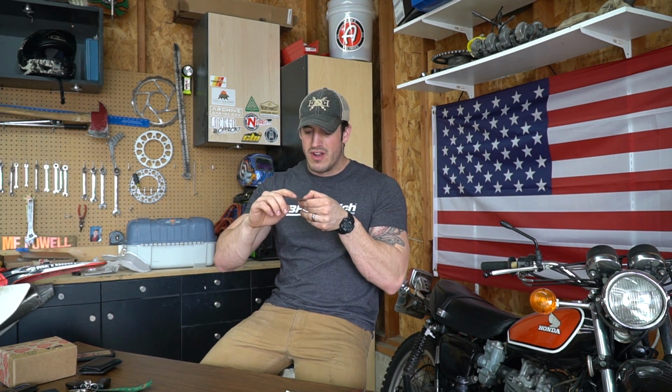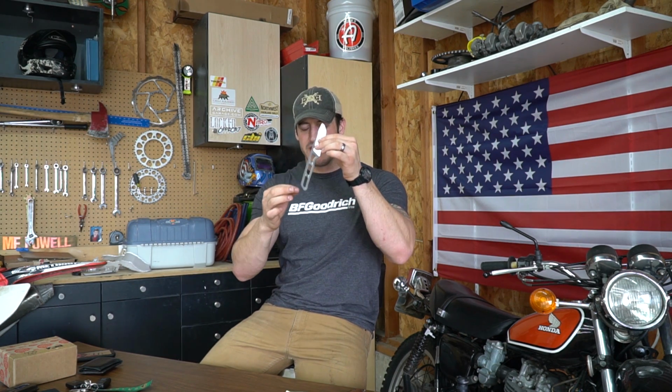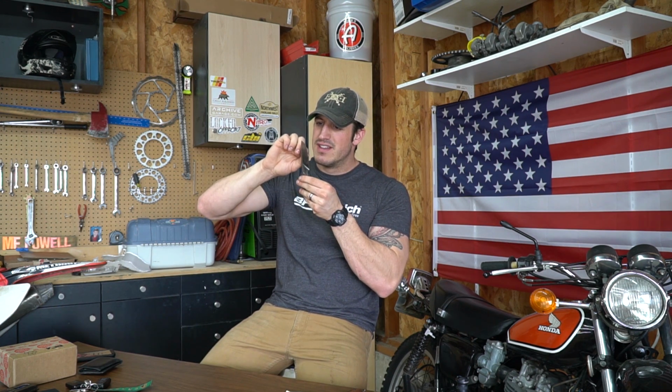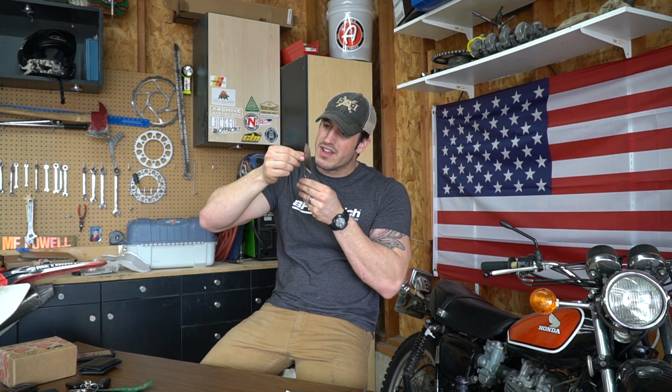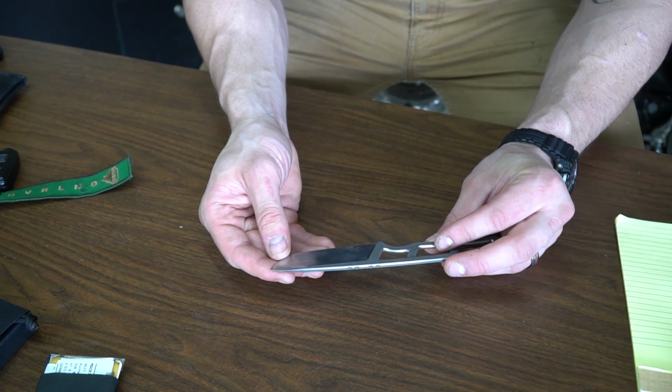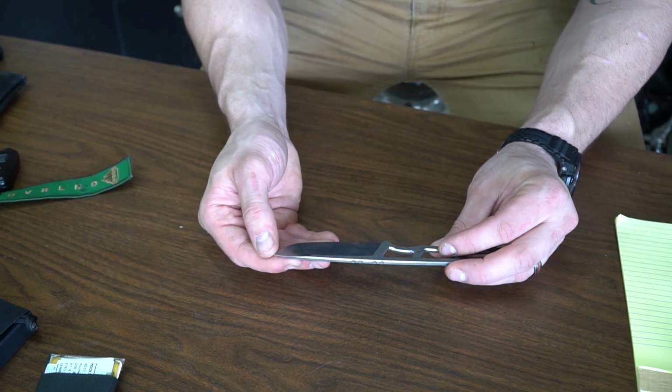Somehow they laser it, it's not textured, but it's not slippery stainless steel. It's kind of got this gray look to it, but then you can see on the blade how it's definitely CNC'd out, which kind of gives it a cool look. And you can see this is pretty rough. Remember, this is just a prototype, but it's got some roughness here.